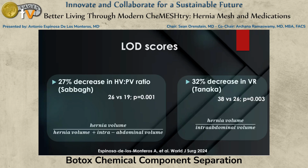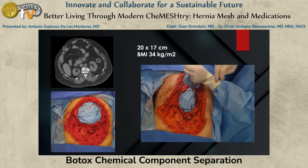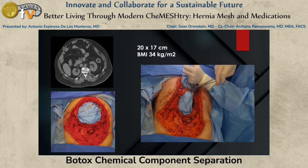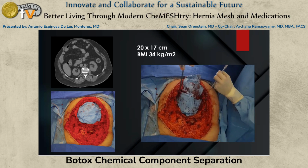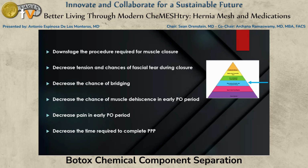When calculating different loss of domain scores like the Sabbagh ratio and the Tanaka score, we see that there is a significant decrease in these loss of domain scores after injection of the botulinum toxin. Another way to measure the effects of the toxin is in the operating room, by noting how easy it becomes to mobilize the muscles from lateral to medial, even in large hernias and in patients with some degree of obesity.